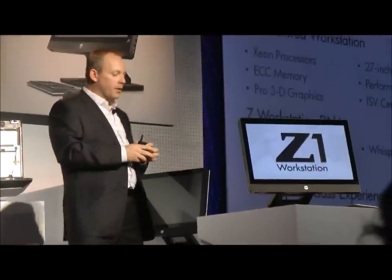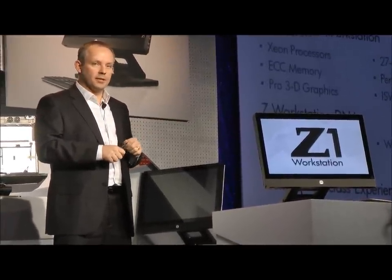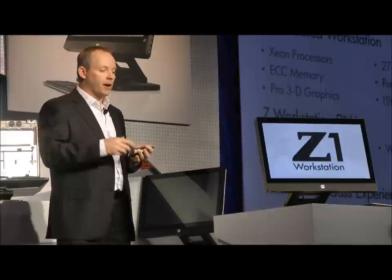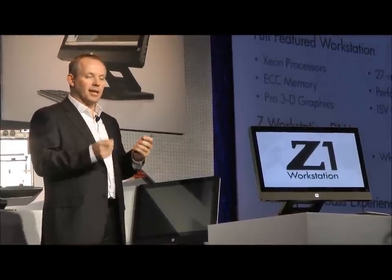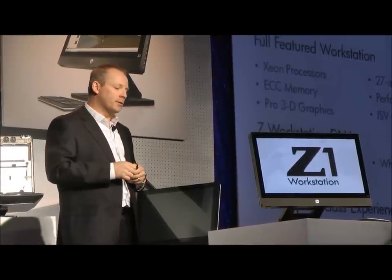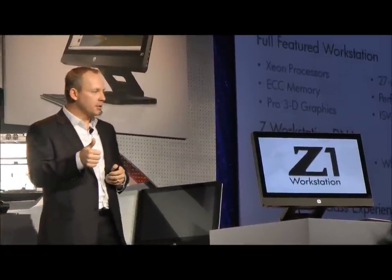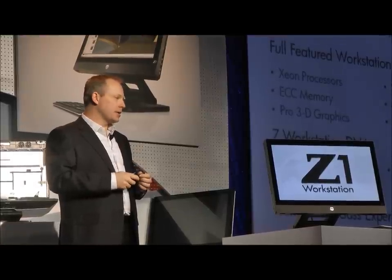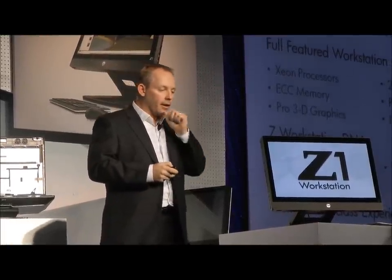And so one of the other things that's not listed on the slide, but part of the commercial class experience, is configure to order. We're going to be supporting custom configurations in this. And in fact, we think there's going to be a lot of custom configurations sold as customers can tailor this and upgrade this. Buy accessories, buy upgrades, and service this in their environment. So, fully featured workstation, Z workstation DNA, and commercial class experience. And that's what we wanted to deliver, and I think that's what we did.